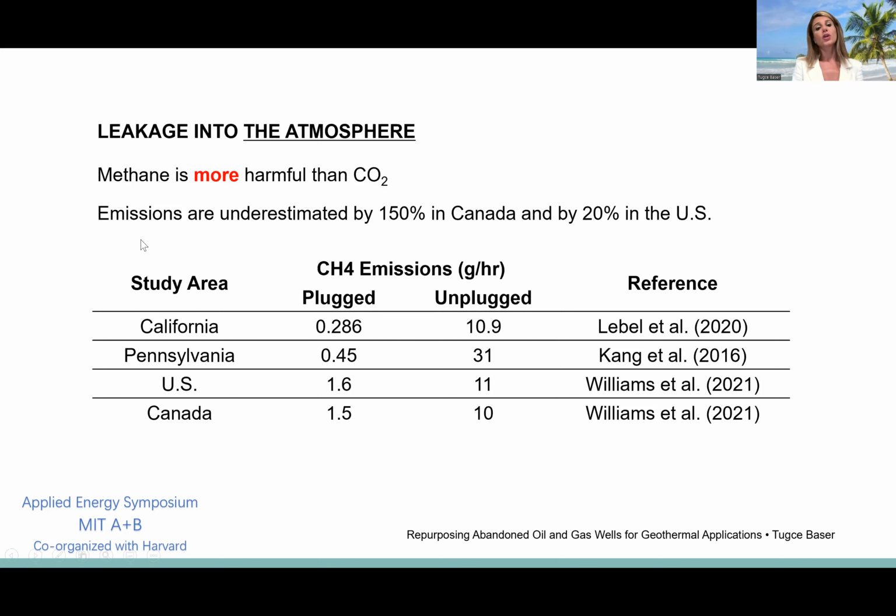And as you can see here, methane emissions are reported for a couple of different states and overall in the US and Canada, which are really, really high numbers. You see this in the red box: the methane emissions into the atmosphere from unplugged or improperly plugged wells.